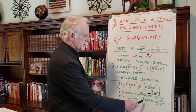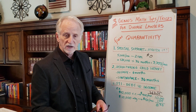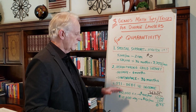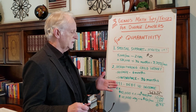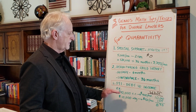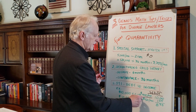$10,000 in a mortgage costs about $50 a month. You can look it up. At 4 1/8%, on a 30-year mortgage, $10,000 is $50, give or take a few pennies. So just based on rates, the way they've been for the last several months and weeks, you just figure $50 a month for every $10,000. So if you can roll that into the mortgage, all of a sudden the $400 goes away.